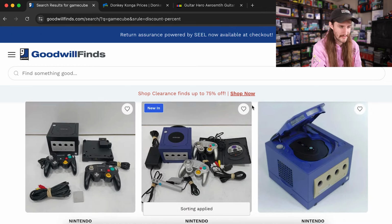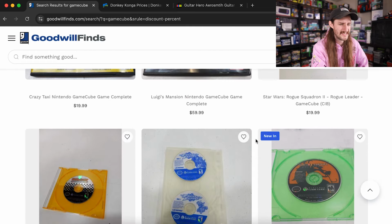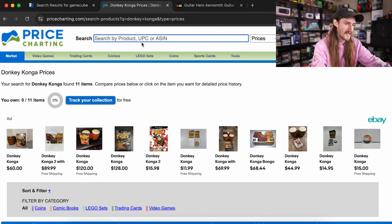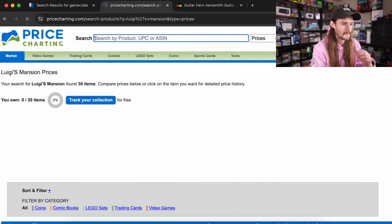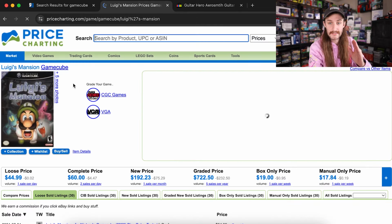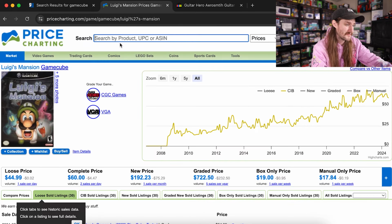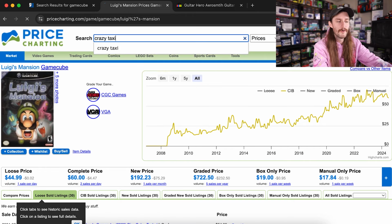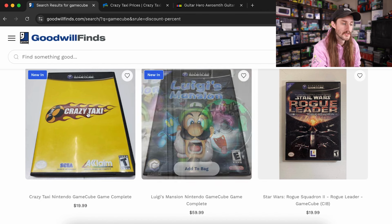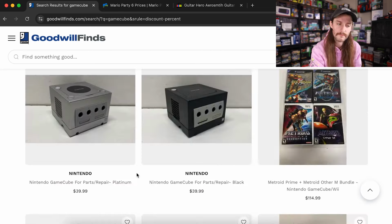This might be worth it here. I don't want... Oh, these aren't discounted? That's lame. $60? I don't think it's worth that, to be honest. It might be, though. Oh, wait, there it was. Literally $60 right on the dot there for a complete version, and it is. Okay. Crazy Taxi for $20? I wonder if they're using price charting prices. $25? We'll add that to the bag. We'll see when we get there if we're going to pick it up or not.